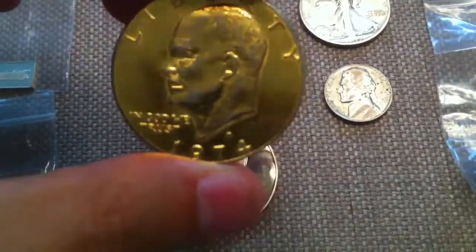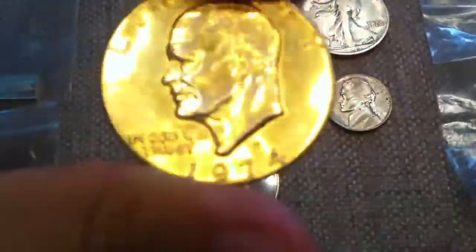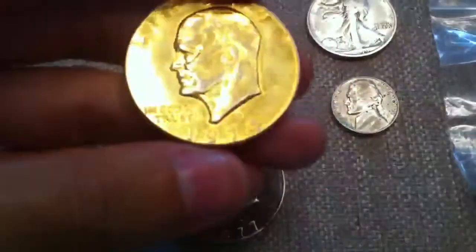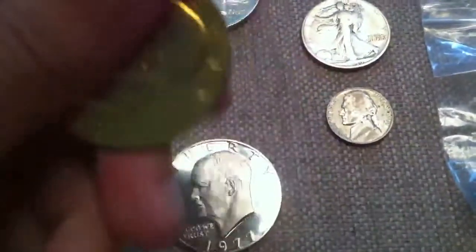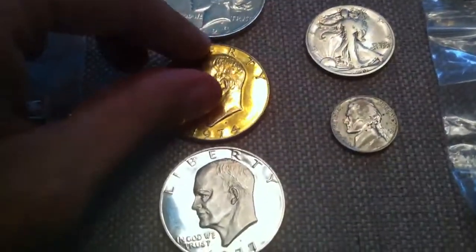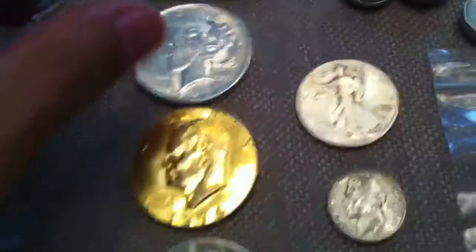This is a 1974 Denver Eisenhower. This is just a regular clad coin, but somebody put a 24 karat gold plating on it, and it doesn't add anything to the value of it because it's such a minute amount of gold, but still pretty interesting that somebody would actually gold plate an Eisenhower dollar, especially one that doesn't have any silver in it, but whatever.